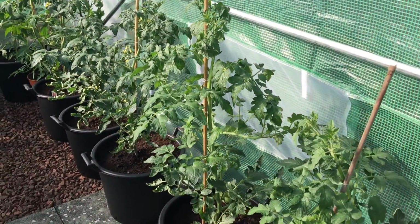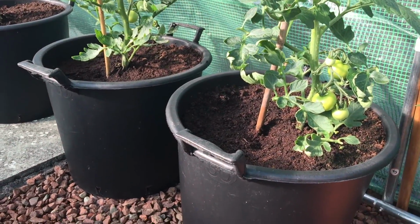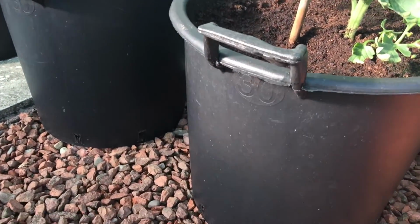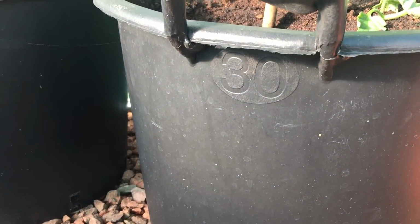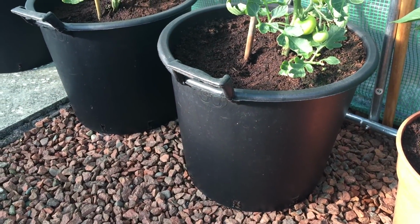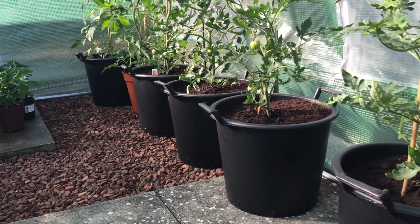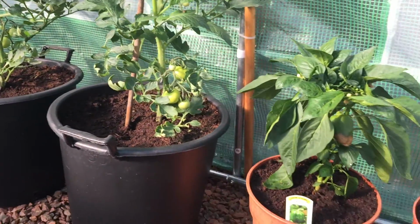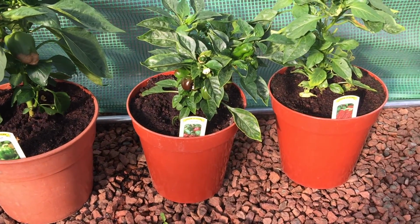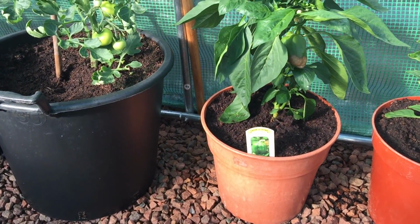In the pots that they're in, I've got these quite cheap actually. These are only a couple of quid, but they're 30 litre pots, and these pretty much do the job for the tomatoes. The ones that we have in the greenhouse are 60 litre, and they've grown trusses that are absolutely colossal.